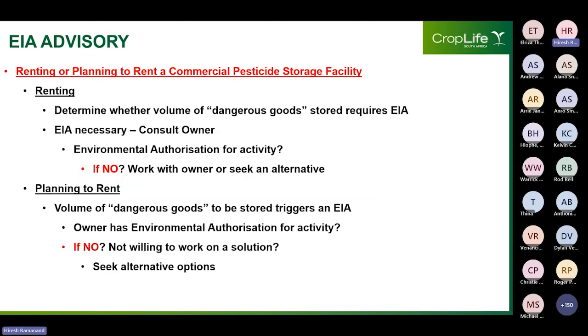Before we move on, it is no secret that some currently rent or aim to rent a commercial storage facility for storing pesticides. For such individuals, keep the following in mind. Firstly, those renting need to determine whether the volume of dangerous goods stored in the facility would require an EIA, taking into consideration the activity as applicable under each listing notice.